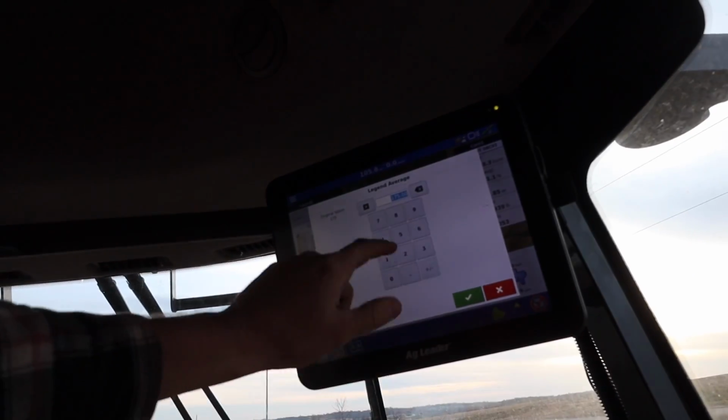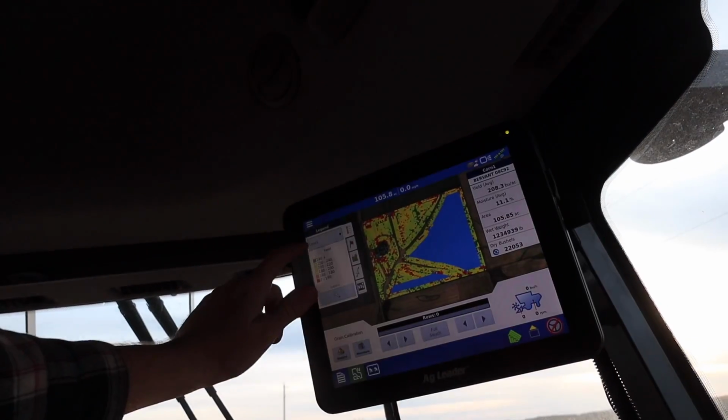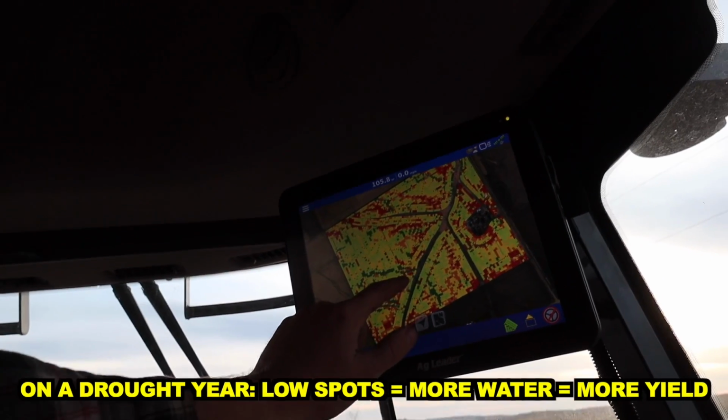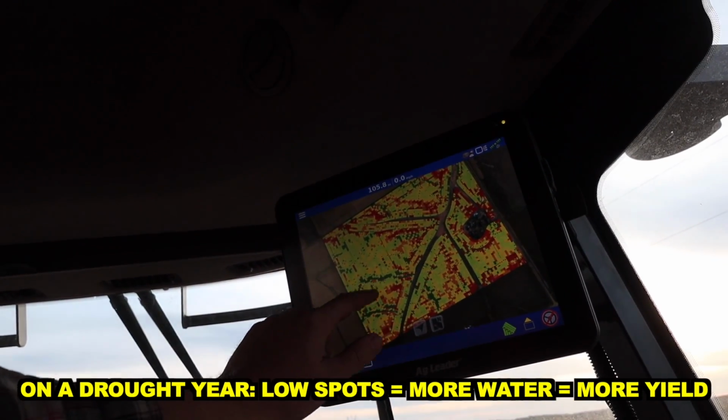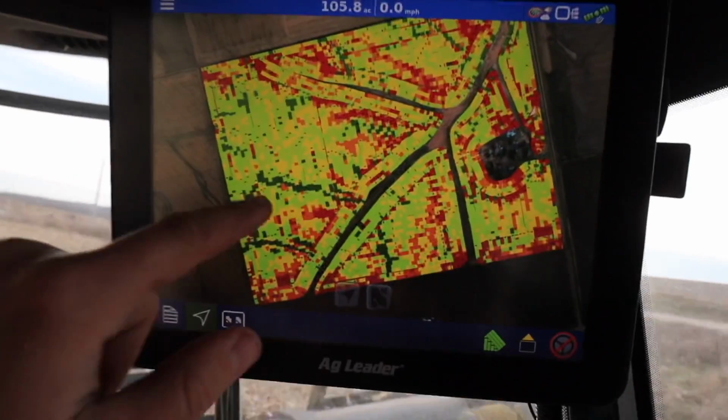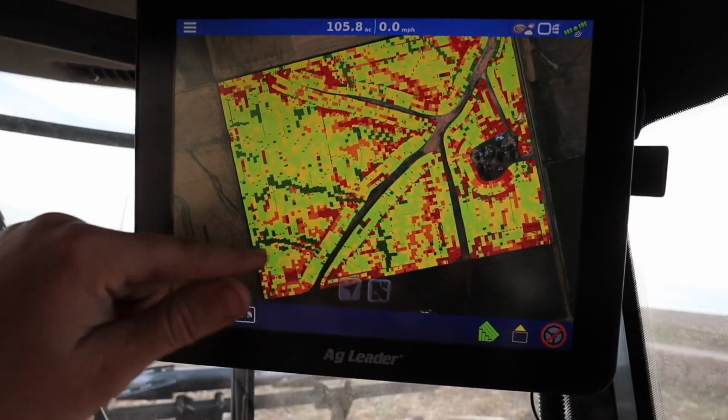Should we see what the highest yielding spot was? Let's go 200. 240 plus is dark green. That's all above 250. You can see where all the washouts are. Washout there, where the water runs, right there. Cool. Oh, there, now you can see. Low spot, low spot, low spot.